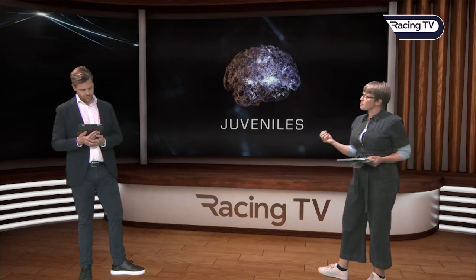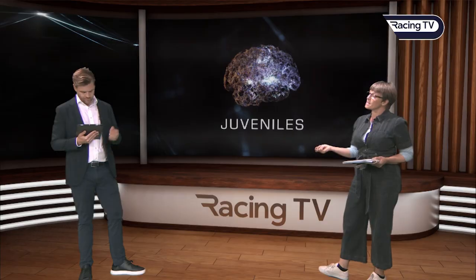The Dewhurst was pinpointed as the target after this success, with Charlie Appleby saying that the Breeders' Cup might be just a bit too much for this horse's mind at this stage in his career. So it's a horse that they're minding, a horse that they're bringing on both physically and mentally. Track happy with the Rowley Mile for him, do you think?